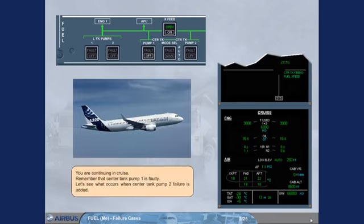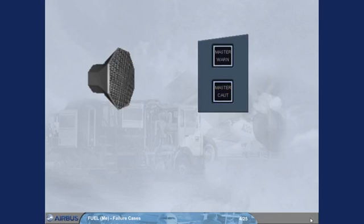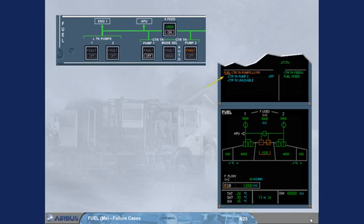You are continuing in cruise. Remember that center tank pump 1 is faulty. Let's see what occurs when center tank pump 2 failure is added. On the engine warning display, the amber message, center tank pumps low pressure, means that both center tank pumps are faulty.